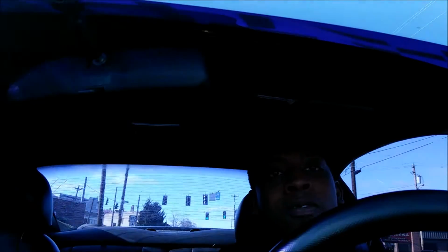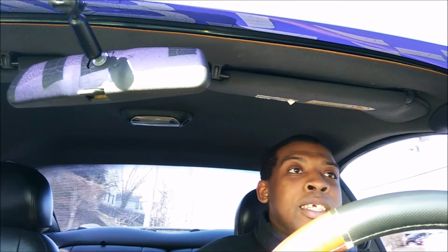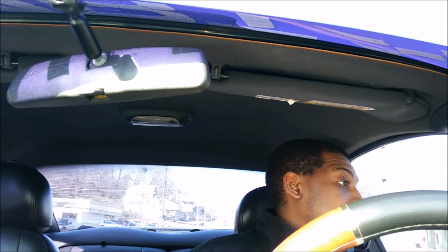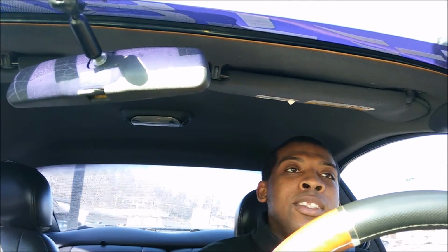Let's talk more about the car. But like I was saying, 04 Mach 1, 32 valve motor, 300 horses. They are not one of the fastest Mustangs. In fact, the new EcoBoost Mustangs put out the same amount as this car. So when we say 300 horsepower today, that's not a lot. But back in 2004, that was actually a decent amount.